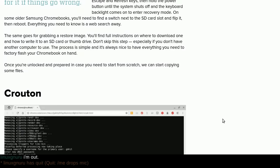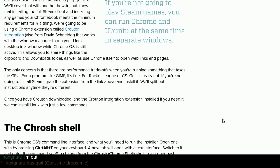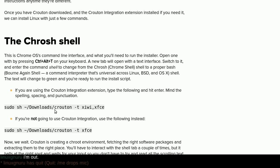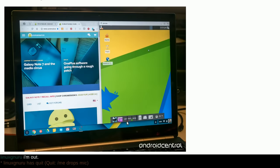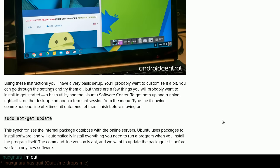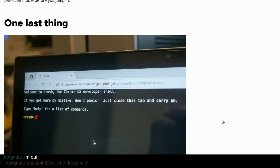I'm just looking at this wall of text, and it's like, do the AndroidCentral.com people get paid by the word? Because this is like 4 lines. Probably. So this is just a very padded out tutorial for installing Crouton on your Chrome OS Chromebook, as the case may be, or Chromebox if you have one of those. And he goes through all the steps in painful detail on how you can set up Crouton in either the integrated way or just having the chroot run completely separate of Chrome OS if you really want that.